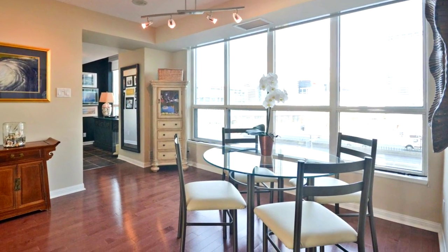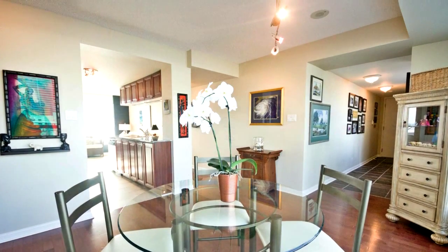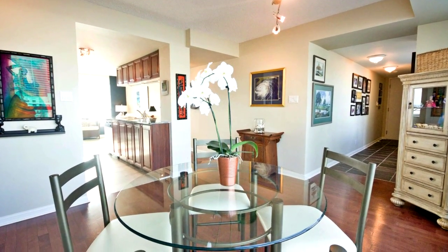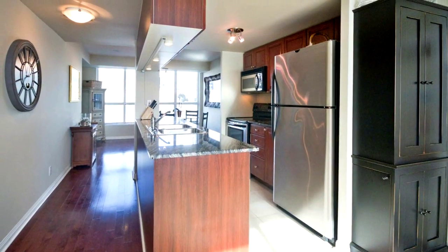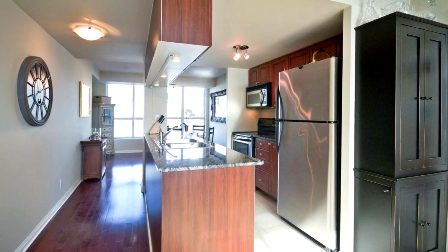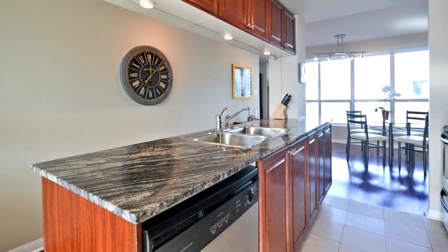lake. The master bedroom includes a three-piece ensuite, built-ins, Broadloom, and a walkout to a larger balcony with a spectacular view of the Harbour Front Center, Marina, and Lake Ontario. The second bedroom features Broadloom, a large closet, and is complete with a walkout to a city view balcony.